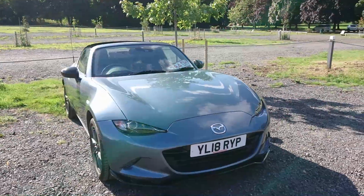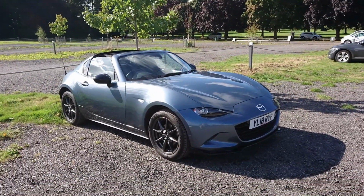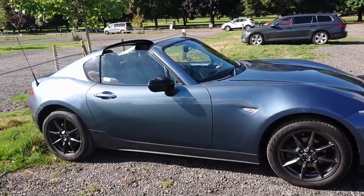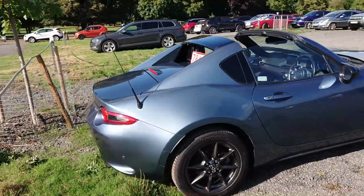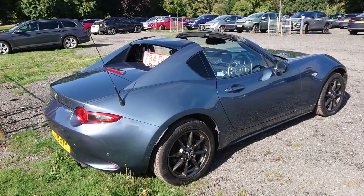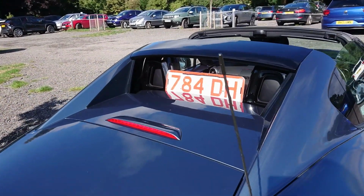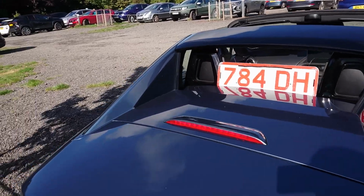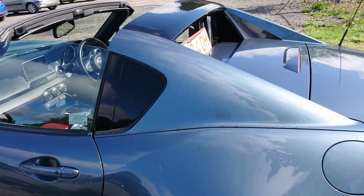Been out for almost 10 years, I still think the shape really hasn't dated at all. There have been several facelifts. The major one was, I think, a little bit after this car was made in 2018, and then updates in 2021 and also this year, 2024. Ludicrous placement of the dealer plate that I have to put there for the purposes of insurance and legality, because I can't really see, but it'll do, won't it?